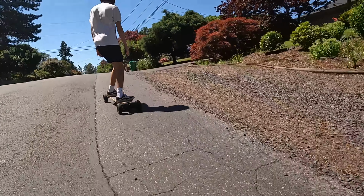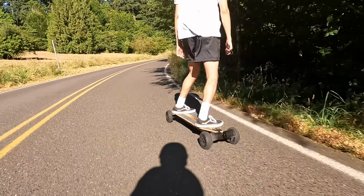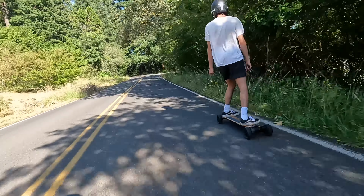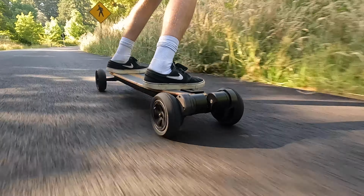If you're looking for a board that's better quality and more performant than a budget electric skateboard, but you don't need something that's in the premium, expensive, and high performance electric skateboard category, this is a fantastic option for you. It does a lot of the things that the premium electric skateboards do, but just not quite as well.